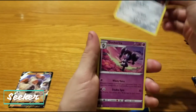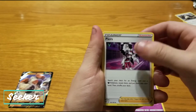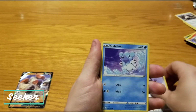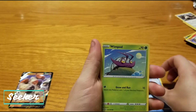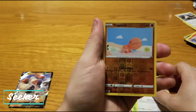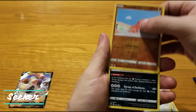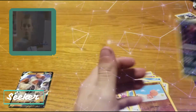Clang. Caught a shiny one of those on Go. Ooh, the golf chick. Definitely. It matches the next card. Pierre. Gothica. Skarmory. I love that one. Schnauzical. Wimpod. Benimilili. Trapinch. Holographic. Reverse holographic. And Darkrai. Holographic. Yeah, that's my third one.